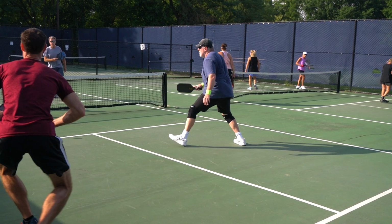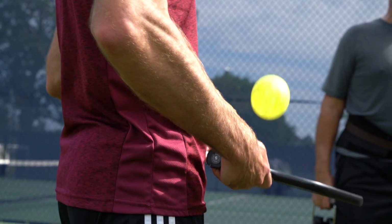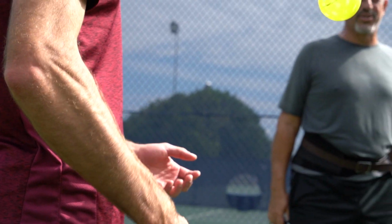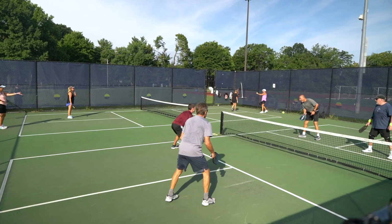It's kind of a hybrid of tennis and ping pong, and I don't have a background in either of those. Tennis has the power and control. Ping pong has the reflexes and the precision. The thing that pickleball has that neither of those have is that soft touch, the importance of a soft touch, and a lot of lateral movements, quick changes in direction, and quick reflexes.